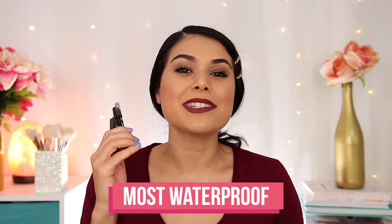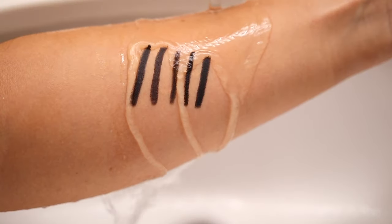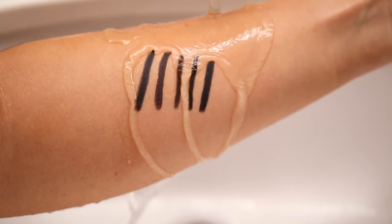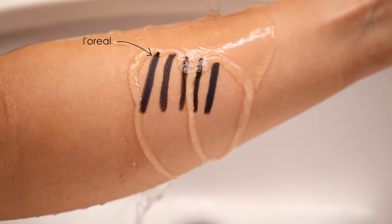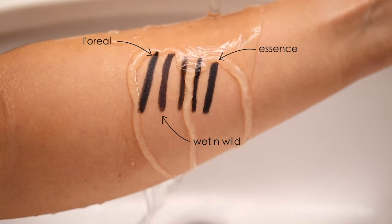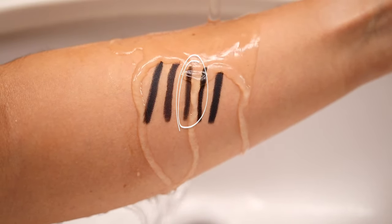Now let's talk about which ones are the most waterproof. So for this test, I held the swatches underneath running water, and I was actually very, very shocked with what I saw. As the water was running, some of these swatches actually repelled water. As you can see from this clip, with the running water, it sort of runs around the L'Oreal and Wet n Wild swatches, as well as the Essence swatch at the end. Whereas with the e.l.f. and Revlon swatches, the water did sort of run over the swatch.